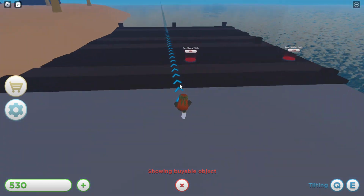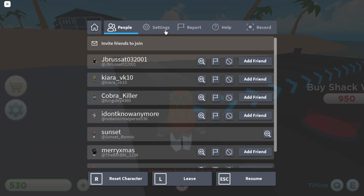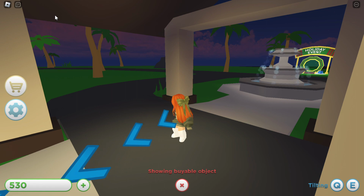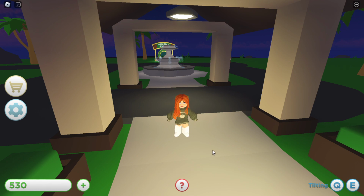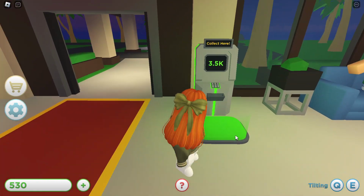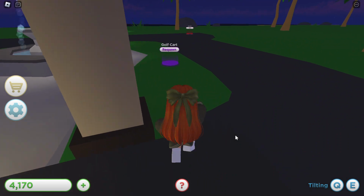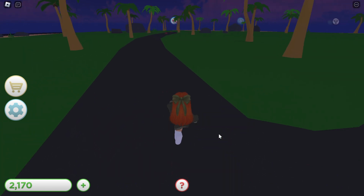A wooden dock. That's all I can buy. I'm just gonna reset my character. Oh wow, that was a dramatic fall. Okay. What's this? No, okay. Okay, I don't know what that is. What can I buy? I'm gonna respawn my golf cart because it's currently in the water. Oh, this is more expensive.